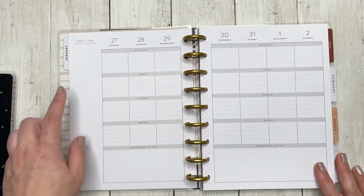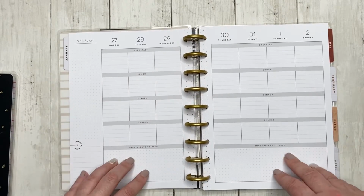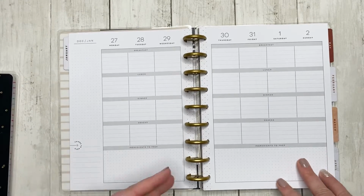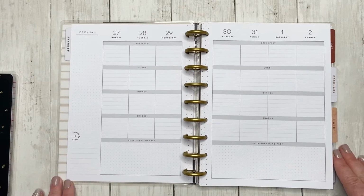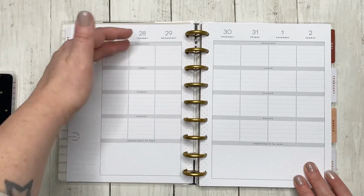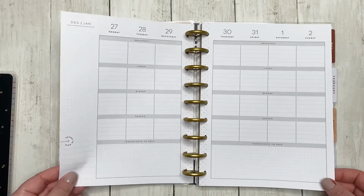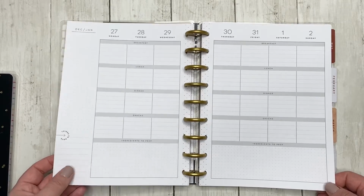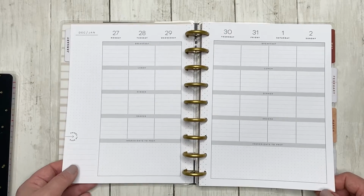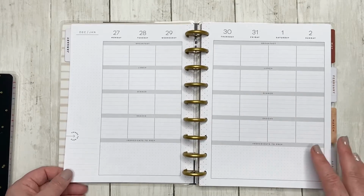So you have room for breakfast, lunch, dinner, snacks, ingredients to prep. This is going to be really helpful when I'm wanting to do new recipes and add recipes to my planner, because I can keep notes down here. Being able to track breakfast, lunch, and dinner. I'm horrible about eating breakfast. I'm horrible sometimes about even making sure that I have stuff for breakfast. I work from home right now, so lunch is kind of the same deal. So that will really help me better plan for my grocery shopping.